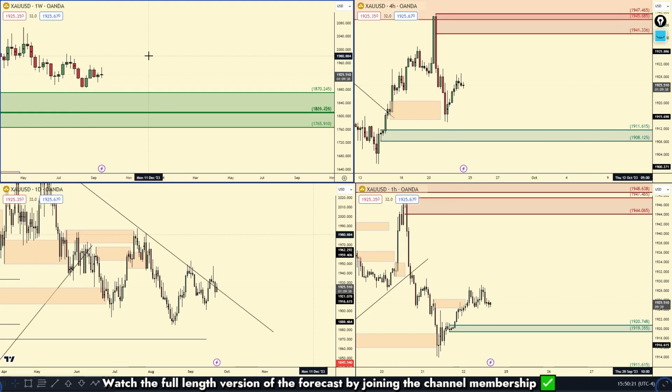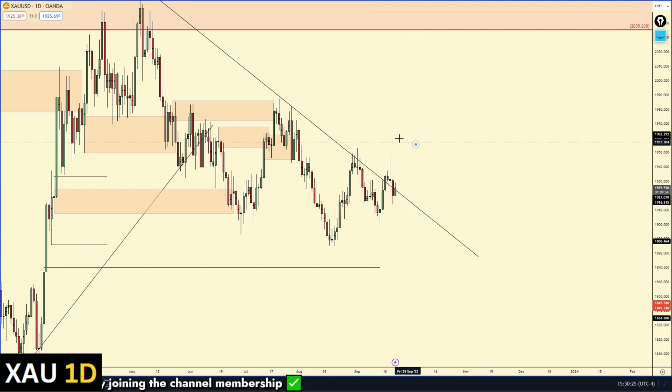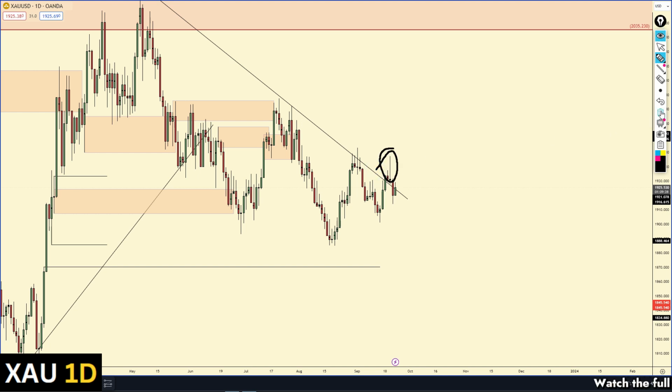Now, how do we go ahead and trade this one now? It's definitely been tricky, in my opinion. We had this downward trend line on the daily chart here. We essentially removed it by wicking above it. So that was a pretty bullish sign, in my opinion, although I don't really like this removal.